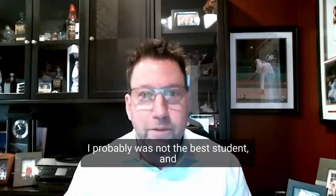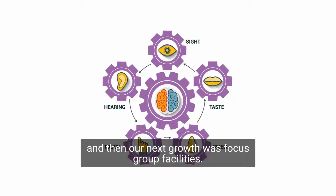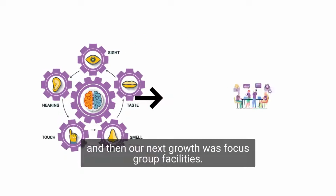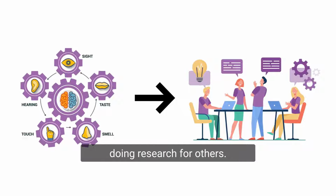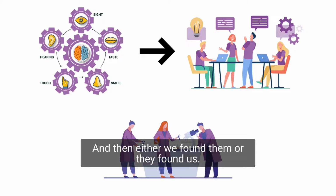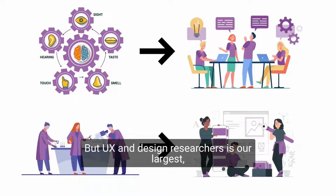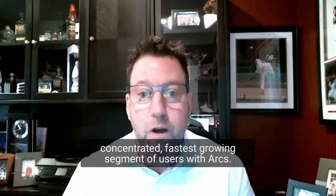I probably was not the best student, and I don't always follow rules, but we started out in the sensory research space, and then our next growth was focus group facilities, so companies that are actually doing research for others. And then we went into clinical and medical research customers, and then either we found them or they found us, but UX and design researchers is our largest concentrated, fastest growing segment of users with ARCS.